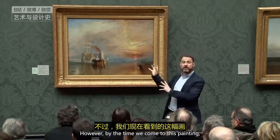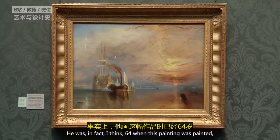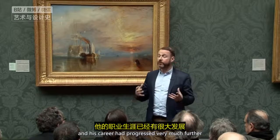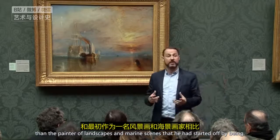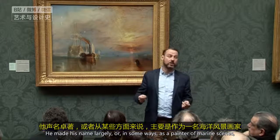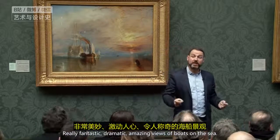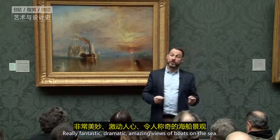However, by the time we come to this painting, Turner was an old man. He was, in fact, I think 64 when this painting was painted. And his career had progressed very much further than the painter of landscapes and marine scenes that he had started off by being. He made his name largely, in some ways, as a painter of marine scenes, and we have a couple here, really fantastic, dramatic, amazing views of boats on the sea.